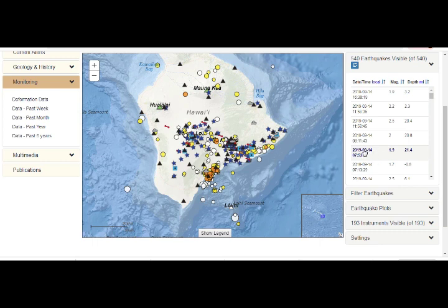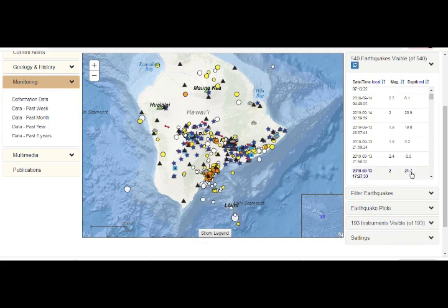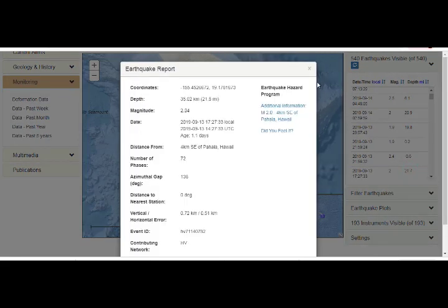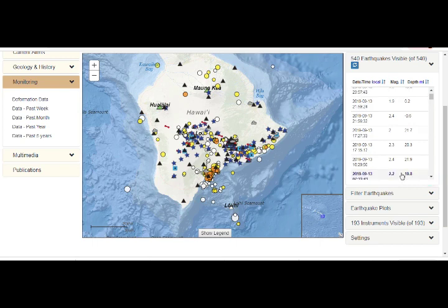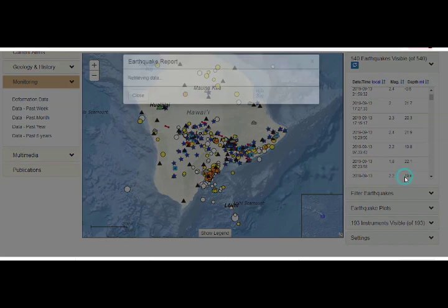Most of the deep ones are, where is this one? Here. You can see the cross right there. This one here again in Pahala. That one as well. Most of them are. You can see the big ones, the deep ones are all in Pahala, right there. Why is that?